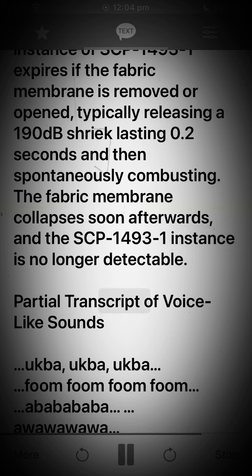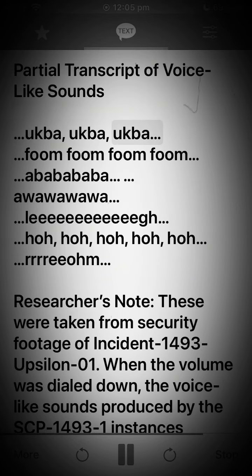Partial transcript of voice-like sounds. Akbar, Akbar, Akbar. Fum fum fum. Ababababa, awawa. Lead. Ha ha ha ha ha.